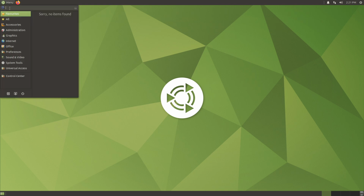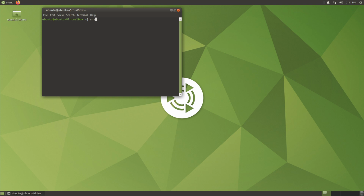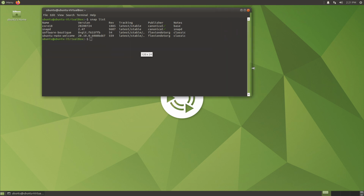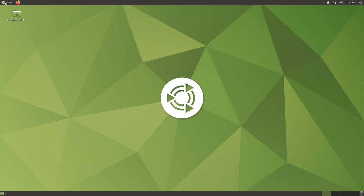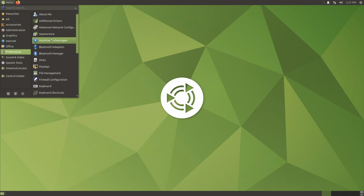All right, so let's go ahead and do a brief look at the terminal. I want to see if there's any snaps installed by default. So we do. We have the core. We have Core 18 Snapd. Software Boutique is actually a snap, and Ubuntu Mate welcome screen is also a snap. So those are the snaps that we have out of the box. We do have LibreOffice. This is one that comes with Evolution installed by default. It's a distro after my own heart. I mean, that's really good.